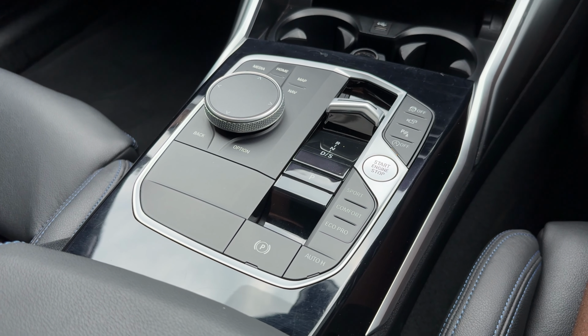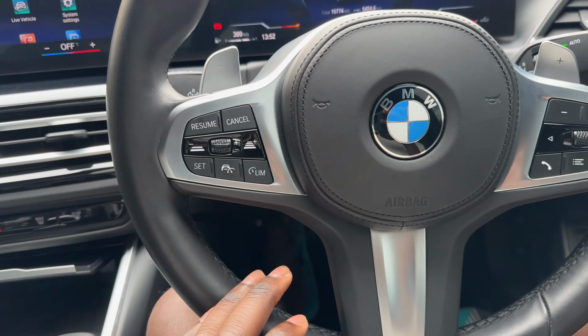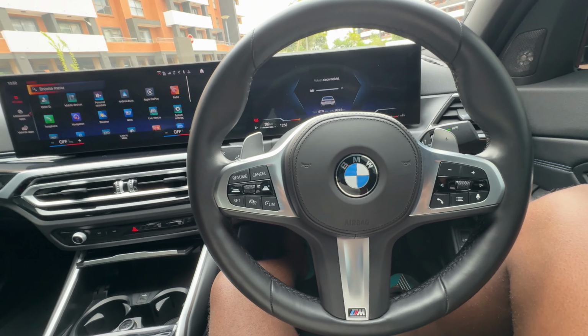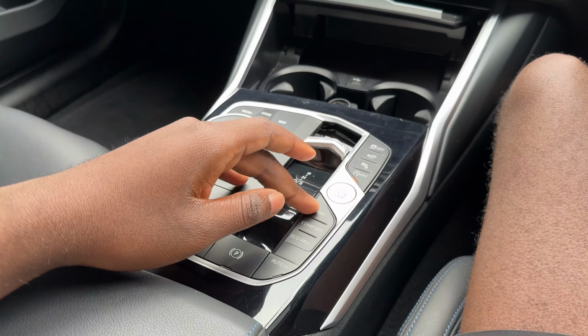Though you can do the sprint, I'll show you that. You have to search for these buttons. I mean, they could have just put something here on the steering wheel, just like Mercedes-Benz, where you can shift. But then I guess you get that on the M3 with the M2 and M1. But these ones are really like, you have to search for them.